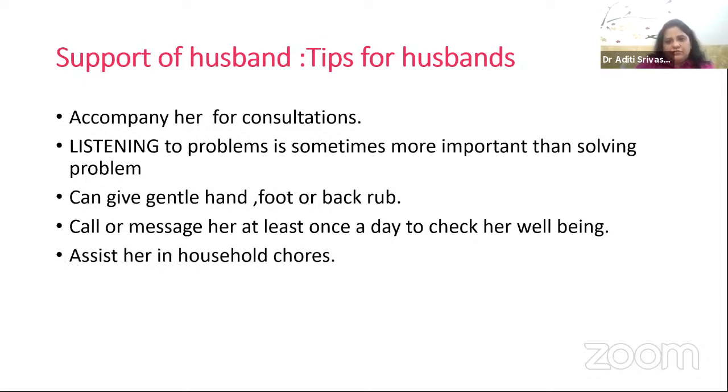And physical support, of course, like assisting in household chores, by the husband or other family members, is also very, very important. But probably physical support, as I said, is easily available. It's emotional support which is more important nowadays.